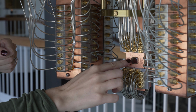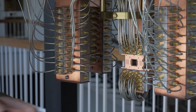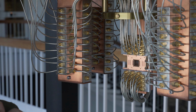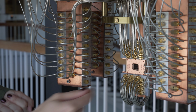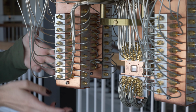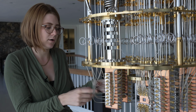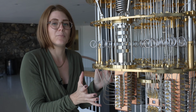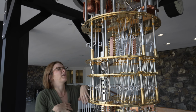So this chip, this quantum computer, has 16 qubits, and all of these cables here on the bottom and the top basically plug into the sides of the chip, which is wire bonded to the sides of the packaging. And then these cables carry the microwave signal to the isolators and amplifiers that are also kept at this same plate here. And then those carry the microwave signal back up to room temperature.